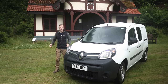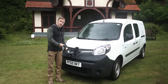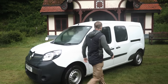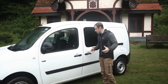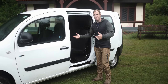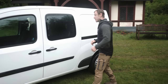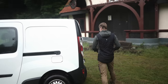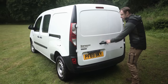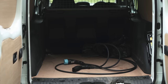Right, a few things worth noting on the outside of the van. First off is the charge point. That is where you plug in to charge up your battery, under the badge. And then back here, because it's a crew cab variant, i.e. it's got a back seat, it's got sliding doors, both sides actually, making things nice and easy, access to the folding rear seats. And finally, the back door is a sort of two-thirds, one-third configuration, and that gives you access to your storage space.